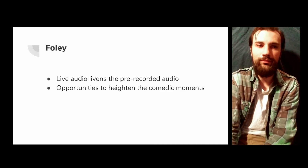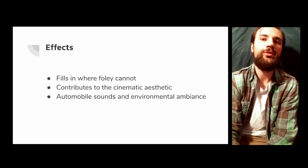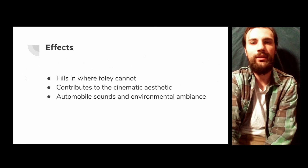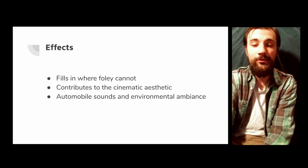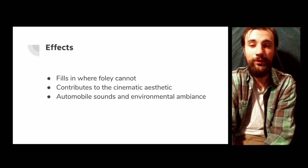Also, Foley gives opportunities to heighten comedic moments, which I definitely wanted to do, and is also a hallmark of the spaghetti western genre, is having these exaggerated Foley, but they're still Foley. And here's where I could exaggerate stuff a little bit more with effects, and fill in where the Foley couldn't. An example of an exaggerated effect was the karate noises from Nayeli.